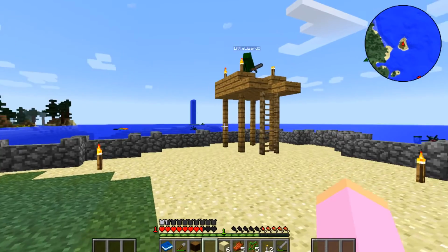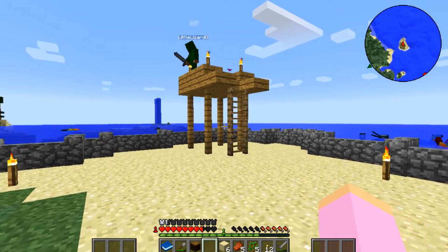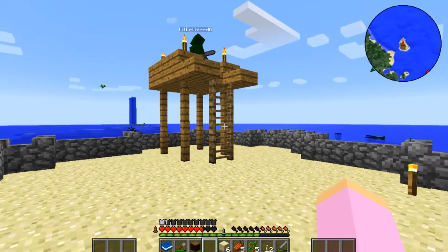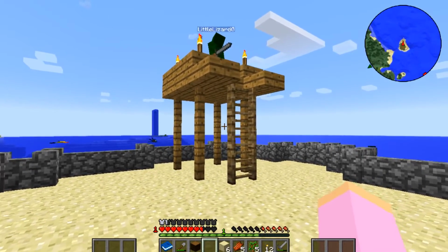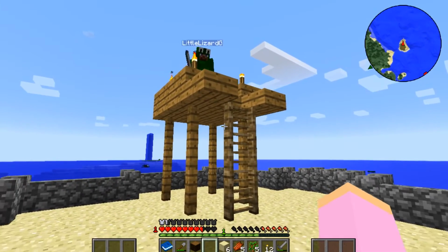Yeah, okay. This place is looking pretty good now. I think we're well defended. They shouldn't be able to get in. Hey, little lizard. It's going pretty good. Look down here. Where? Over here.